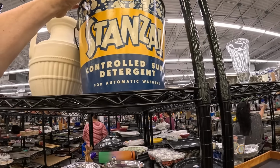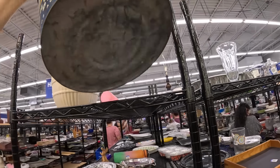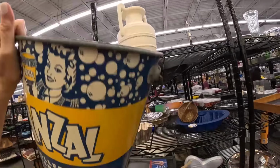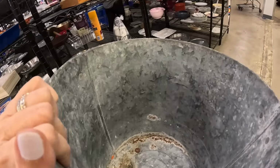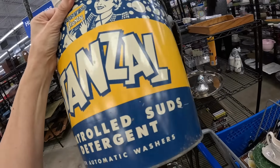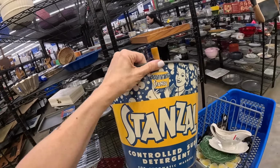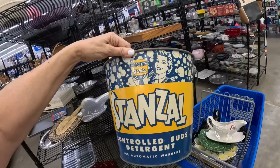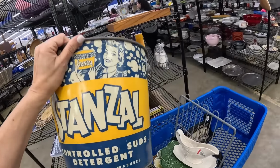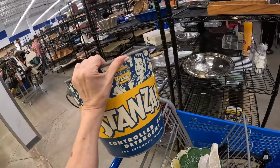Controlled Suds detergent. Stanzel for automatic washers. Oh yeah, this is a good one. Nice and rusty inside, but not too rusty. That is really cool. Okay, at first I thought it was a popcorn bucket. I think the bubbles made me want popcorn. All right, we're gonna stick that in the cart. Oh, how much is it? Before I go sticking things in my cart.